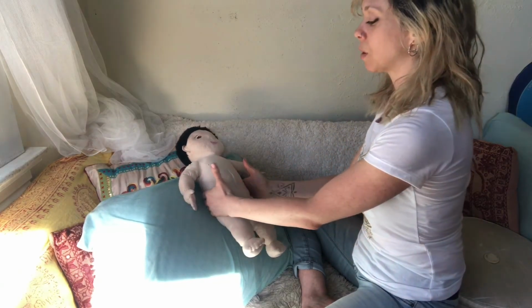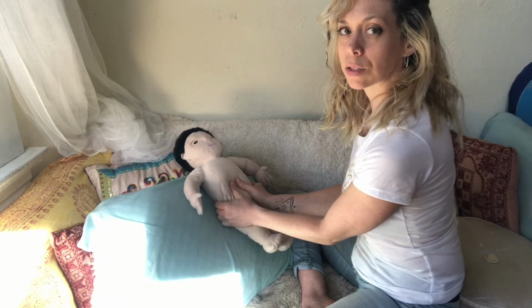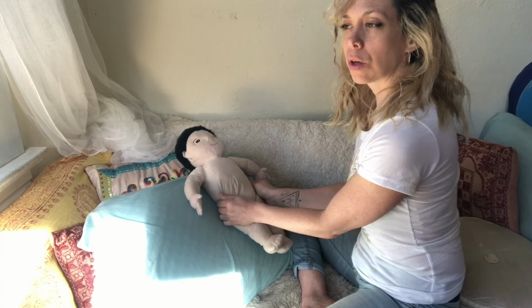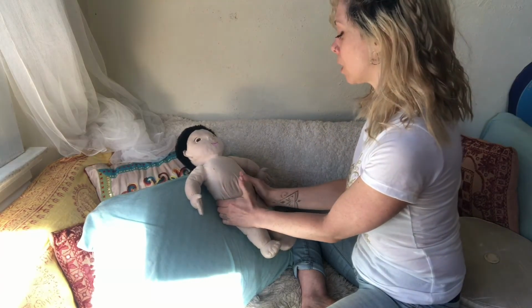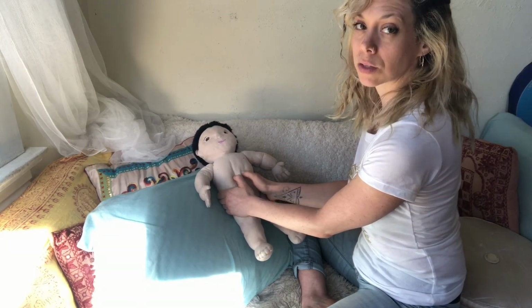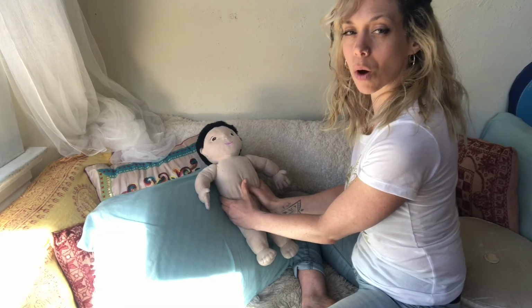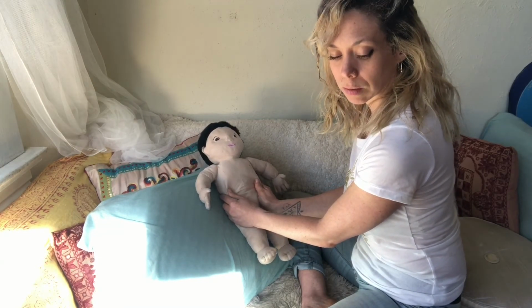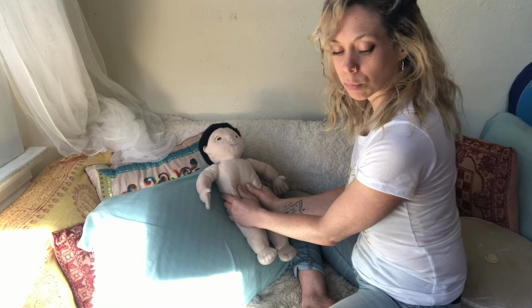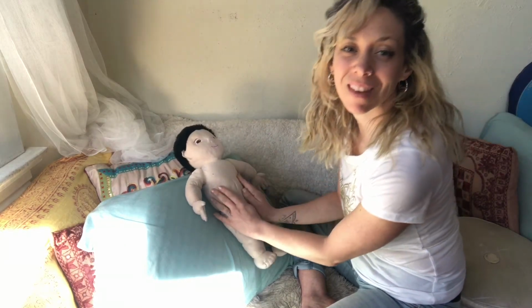And we're going to do this one called Open Book. This is sort of clearing the way to do more focused work on the intestines and the colon, moving energy through. So you can put your hands around the baby, put your thumbs towards the center, under their rib cage, and just open with your thumbs. Open book.